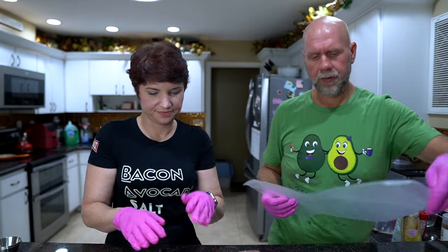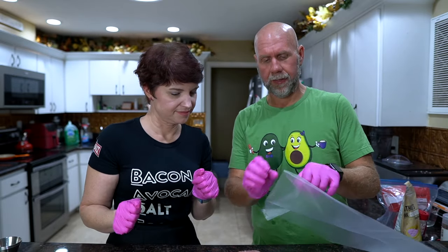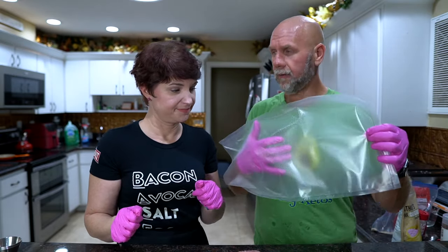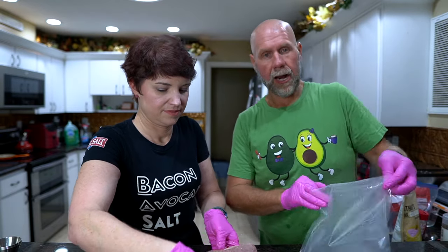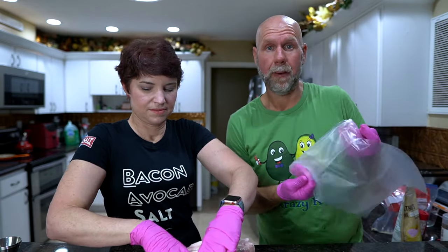Okay, so next we're going to put this inside a vacuum bag or a Ziploc bag. If this whole thing doesn't fit in there, just cut it into a couple of pieces. We're going to make this whole thing fit in here, and then I'm going to go vacuum seal, and we'll be right back.